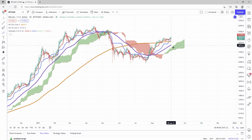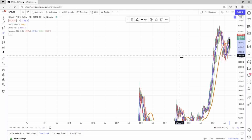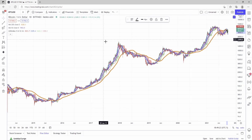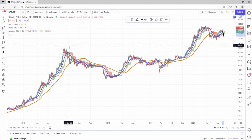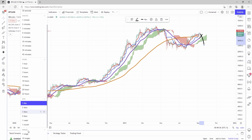But my worry is that if this 50 comes up and crosses this 200 and price action just tanks like that, well, we're in for a death cross. And that is usually a death sentence. As far as the daily goes, it's not good. We can see the death cross right here, and it was over. Death cross right here, and it was over. So that's the one thing that concerns me about Bitcoin.